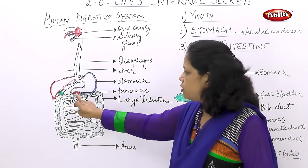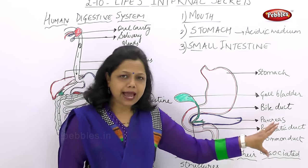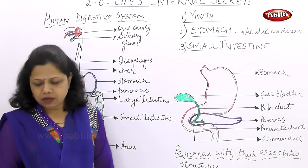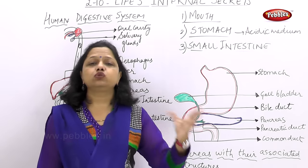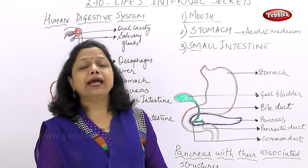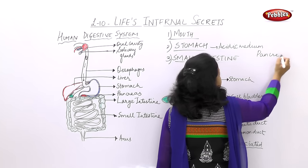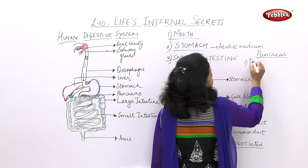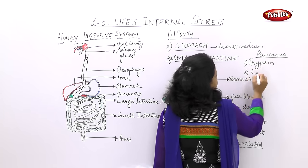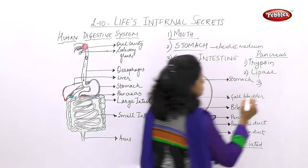Here, we have drawn a small red colored pancreas. But here, we are going to show you how the pancreas lies between the stomach and the small intestine. What is this pancreas doing? Now, this pancreas is secreting the pancreatic juices, and these pancreatic juices contain some enzymes. Now, what are the enzymes secreted by the pancreas? Let's see. The pancreas secretes first trypsin, second lipase, and third amylase.